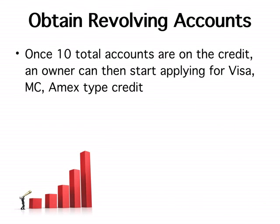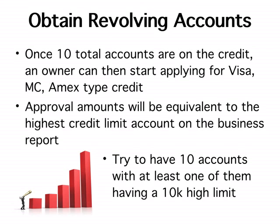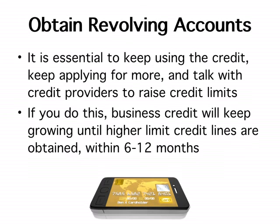Once 10 total accounts are on the credit, an owner can then start applying for Visa, MasterCard, and American Express type credit. Approval amounts will be equivalent to the highest credit limit account on the business report. Try to have 10 accounts with at least one of them having a $10K high limit. It is essential to keep using the credit, keep applying for more, and talk with credit providers to raise credit limits. If you do this, business credit will keep growing until higher limit credit lines are obtained within 6 to 12 months.